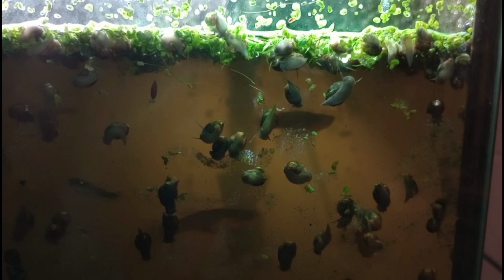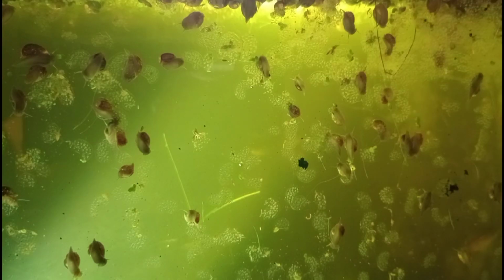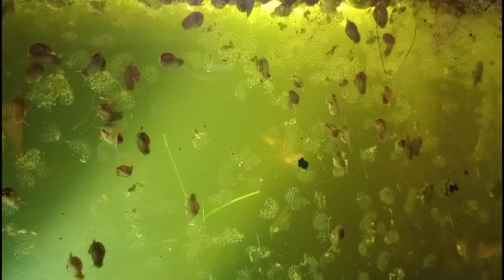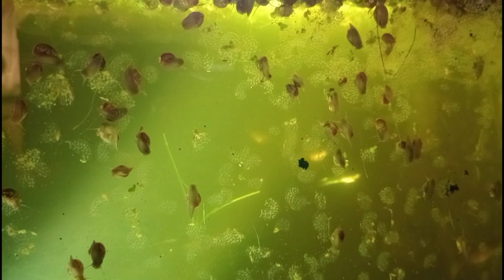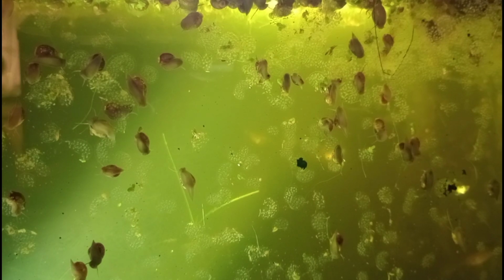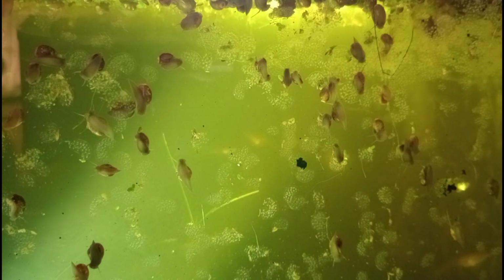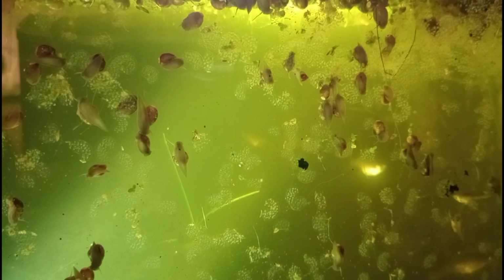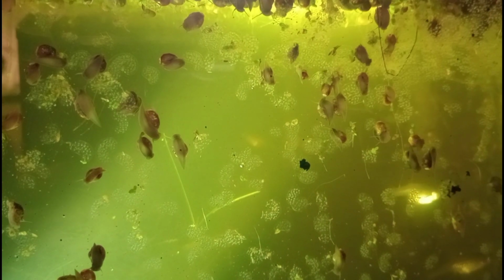I want to see how many thousands of bladder snails we can get, and how thick I can get their population. I want to get to the point where I'm afraid that if I fall in this tank, they will slowly eat me. But when you have pets like this that grow up so quickly, that reproduce so often, it becomes kind of fun and interesting to study each snail and look for differences.